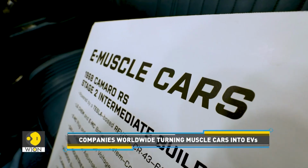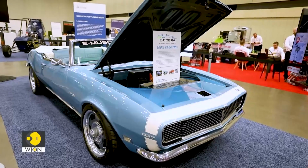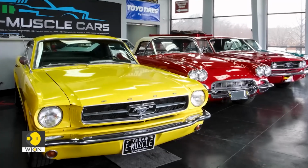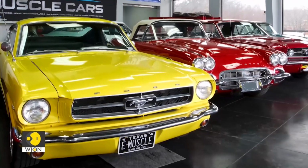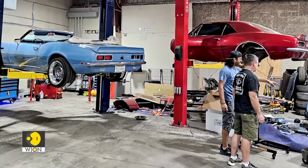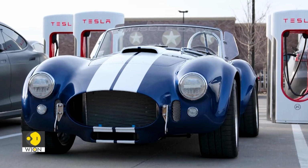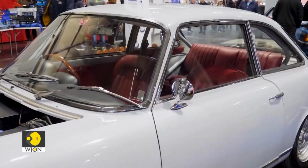US-based E-Muscle Cars is one such startup that is electrifying classic cars. We originally bought several old cars, Mustangs, Camaros, Corvettes, Broncos, classic American vehicles, and then we 3D scanned them all. And then we took the highest performance electric motors on the market today, and we mated them using SolidWorks and Dassault products virtually. And then with those virtual designs of motor mounts, drivetrains, suspension components, we were able to build and modernize these old cars.